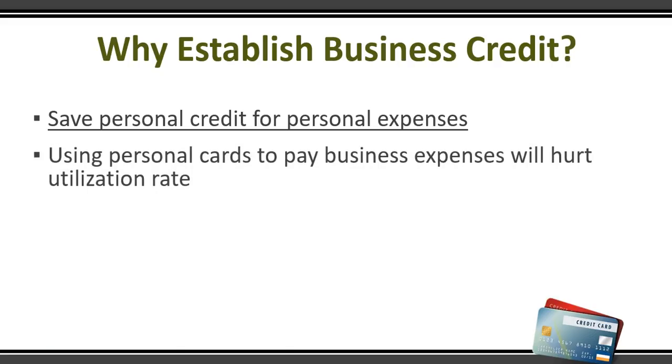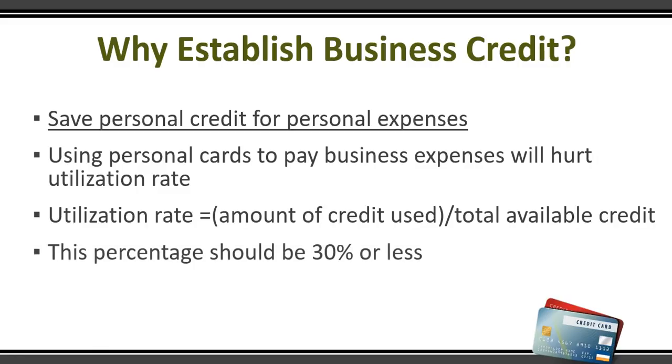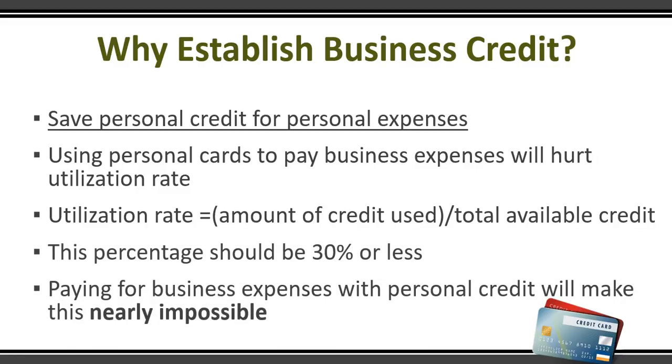Save personal credit for personal expenses. Using personal cards to pay business expenses will hurt your utilization rate. Utilization rate equals the amount of credit used over the total available credit. This percentage should be 30% or less. Paying for business expenses with personal credit will make this nearly impossible.